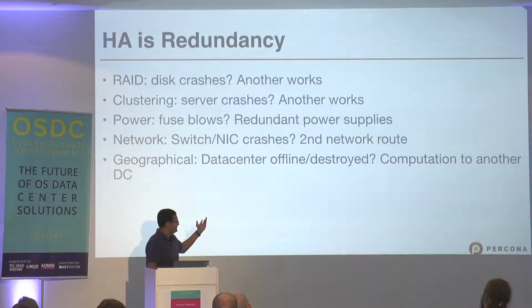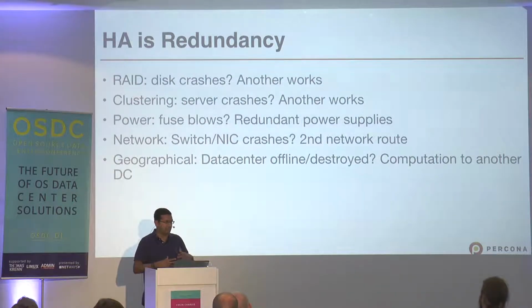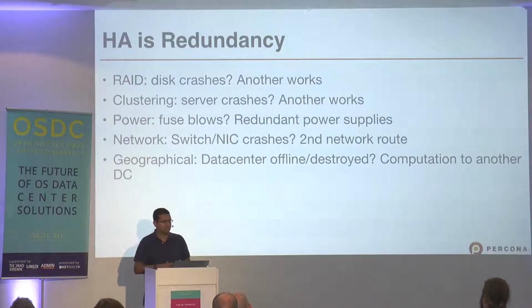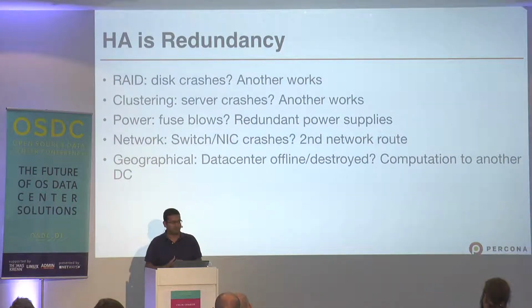And generally speaking, from a geographical standpoint, you can get a situation where your data center goes offline or is destroyed, and then you send computation to another data center. Now, typically, this translates to natural disasters, right? So a couple of years ago, downtown Manhattan in New York got flooded because of a massive hurricane that passed by. And that would mean that a bunch of services in New York stopped working. But that doesn't mean your services can stop working, because you're probably losing money.